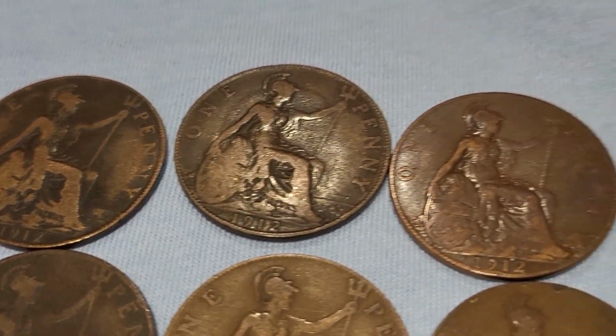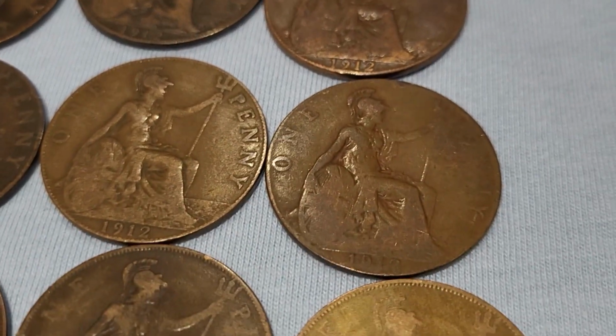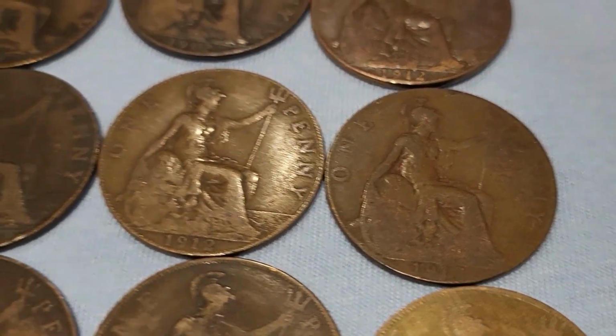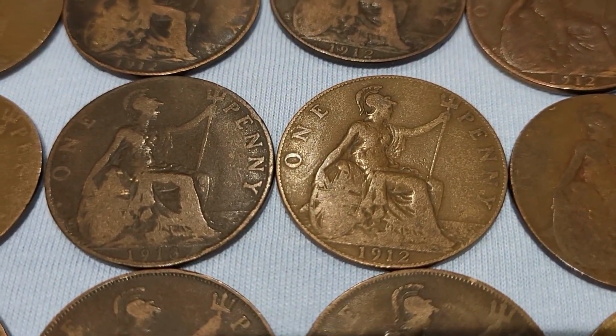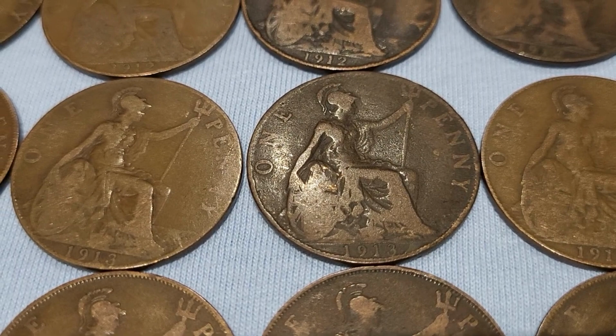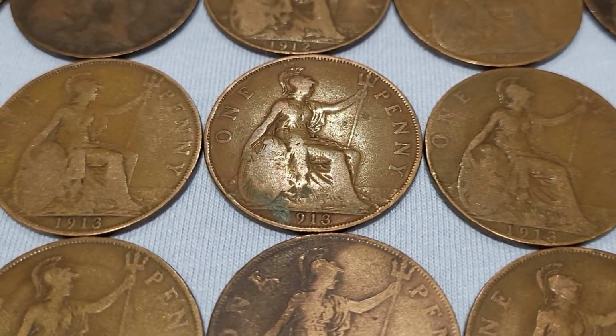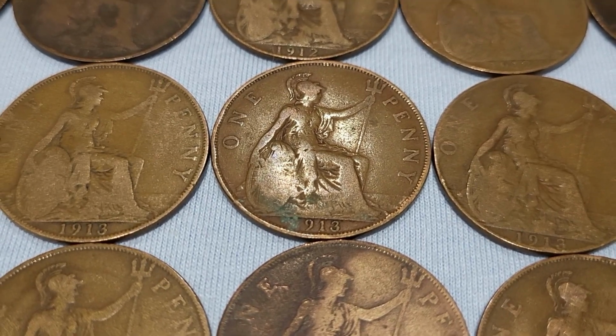The coin features the seated figure of Britannia facing to the right side, wearing a helmet and holding a trident in her left hand, and in her right hand, she is holding a shield bearing the Union flag, the Cross of St. George. Although in some of these circulated coins, there is some wear on the coin as the image appears to look faded.